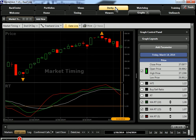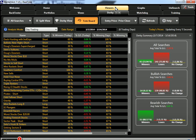I'm going to come up to the Derby tool, and now we're looking at 180 plus searches over the last 6 trading days, and I set the time frame here to 6 trading days. I set it from the actual top, March 7th, to current. So we're able to see here the performance of all of the searches in this tool over the last 6 days. And the first thing I like to do is look at the Derby summary.